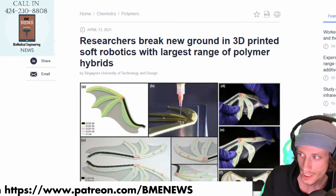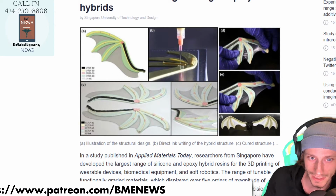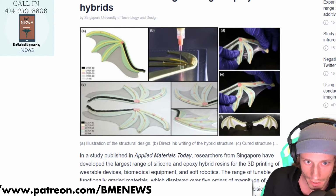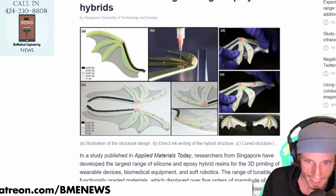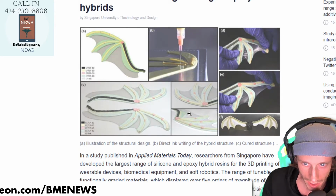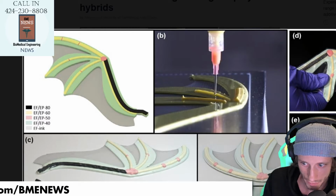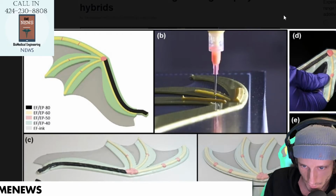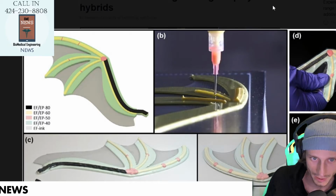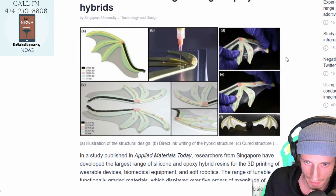Okay, so if you see on the screen, they've got a Batwing. If you're listening on the podcast, basically there is like a skeleton of the Batwing, where it goes along the main points, and then I guess there's a stretchy, clear polymer or elastomer that goes along it. Now, I don't see how this moves. I can't imagine. Maybe it's just.